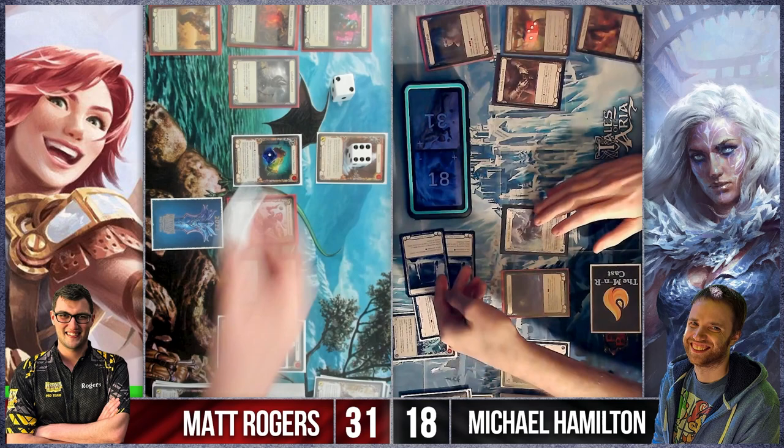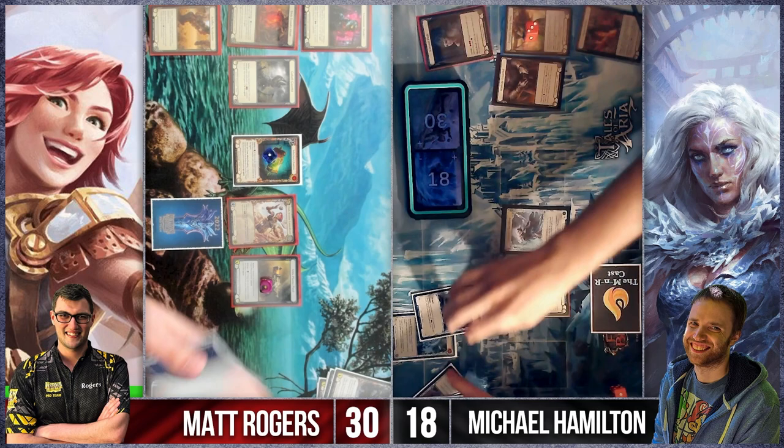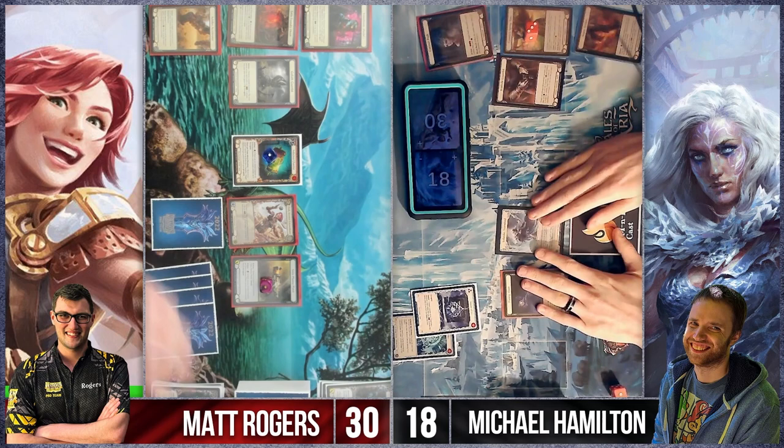So Matt Rogers' turns are never what they seem to be at the beginning. Yep. Matt Rogers might have a plan, but it just gets gummed up by all this frostbite and Michael Hamilton, you know, just mucking it up. Yeah, so extra frostbite for Michael Hamilton because he plays a blizzard there.